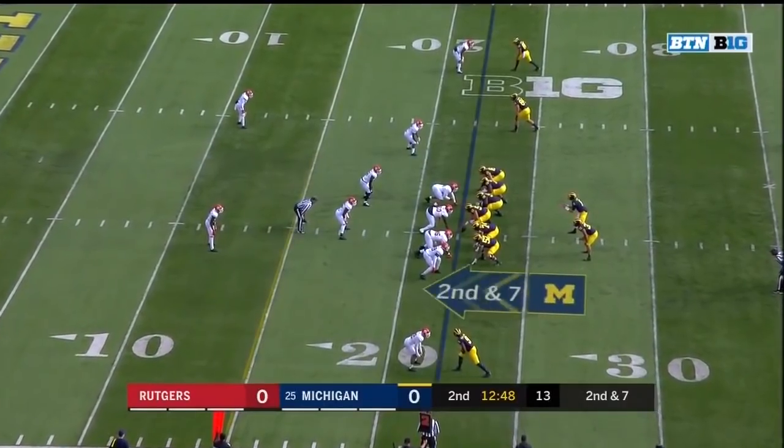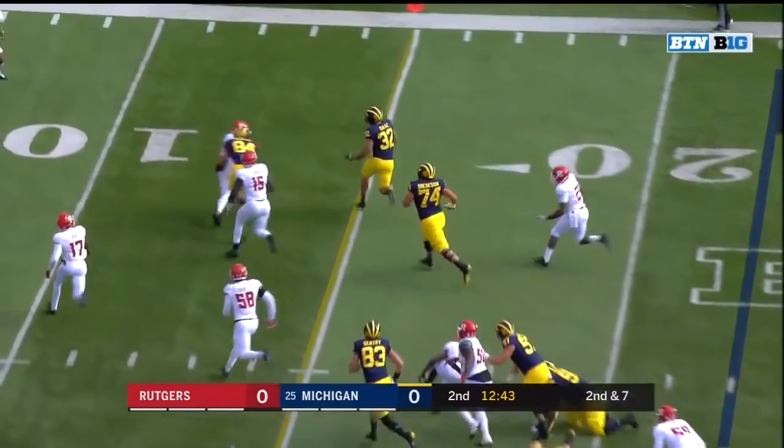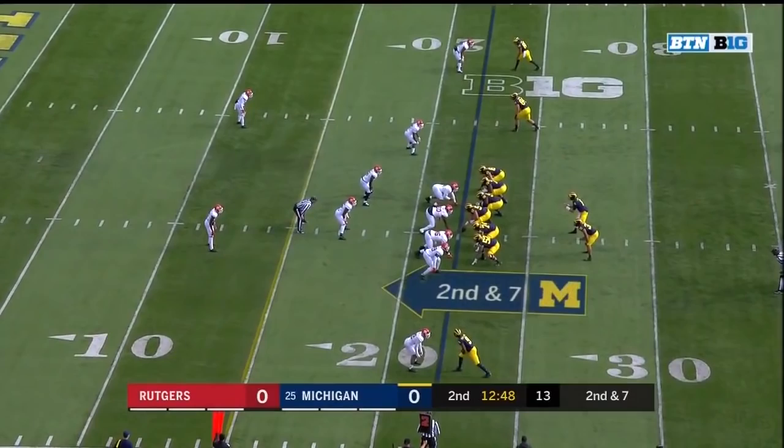Bennie, 12:49 to go in the second quarter, and Michigan gets a big 20-yard gain from Ty Isaac, and it's got to be a good feeling when your backside pulling guard gets out and there's nobody to block because the front side, the right side of the offensive line, does its job so well here.